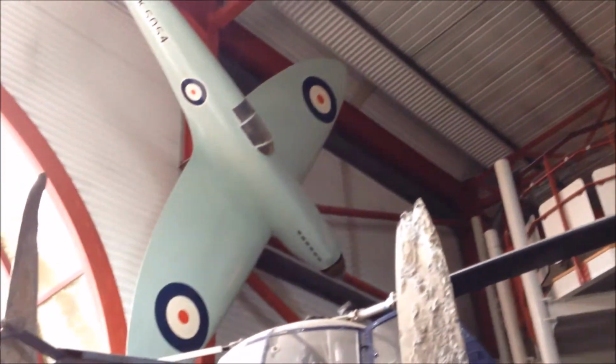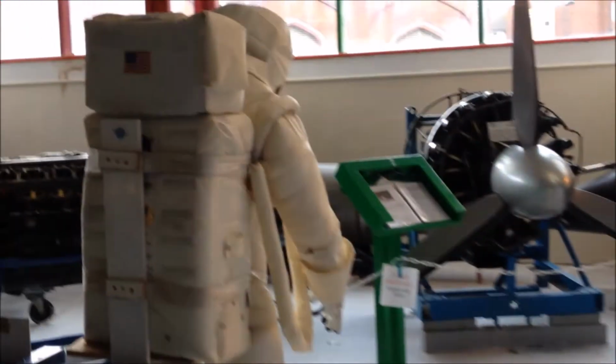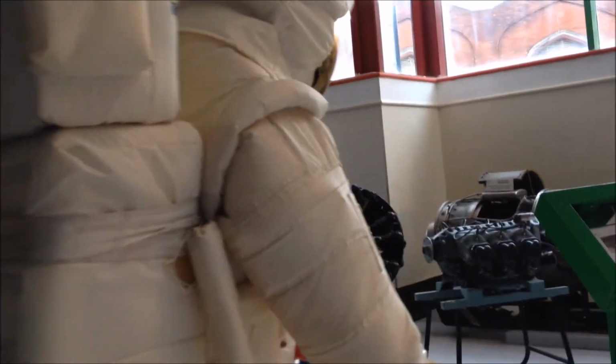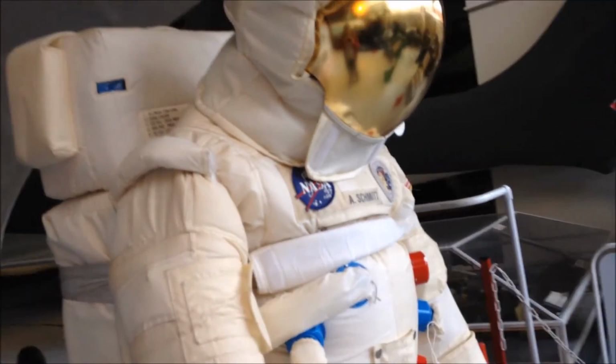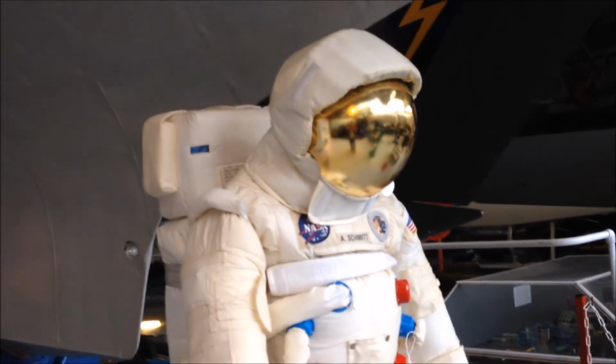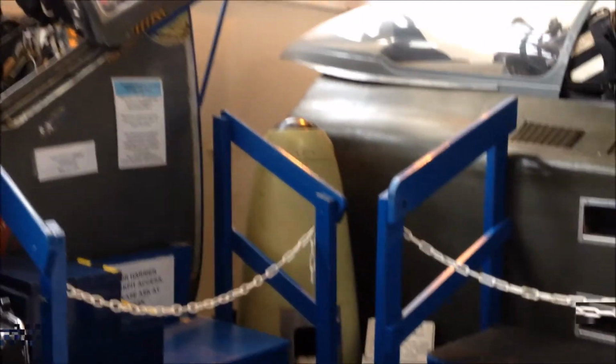If you have a look, there's a model of a Spitfire Griffin, I think that one is, when they tested it in a wind tunnel. This is some wreckage. I don't really know what it's from. I couldn't find the sign for that, but yeah, you go back here, astronaut suit. Quite a cool one, actually. Yeah, that was a strange thing to find, but anyway, then we've got all the engines, and then these are the cockpits you can sit in.